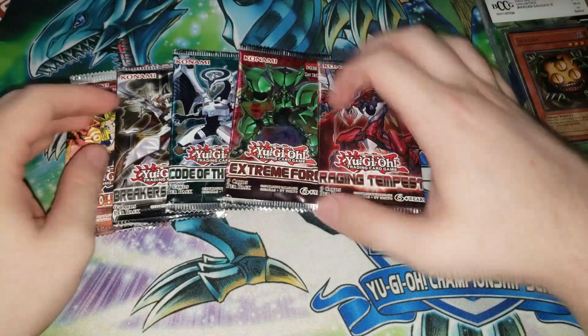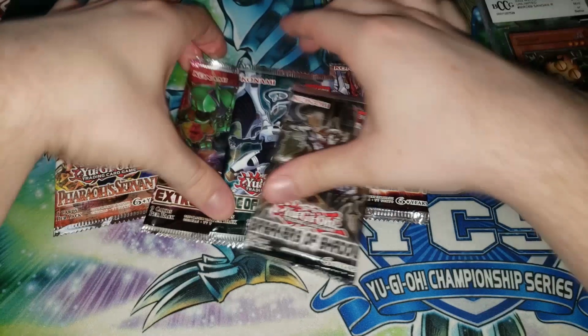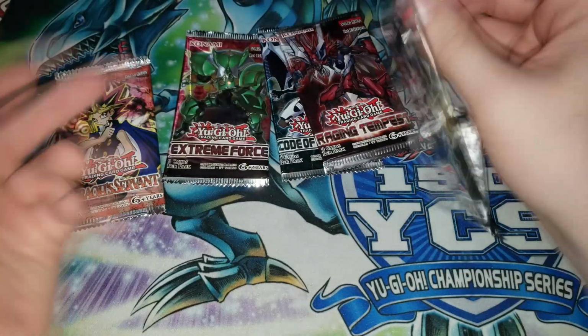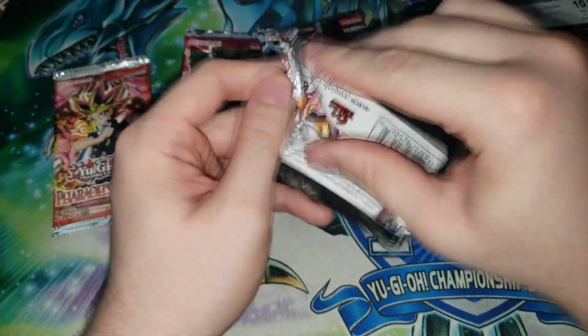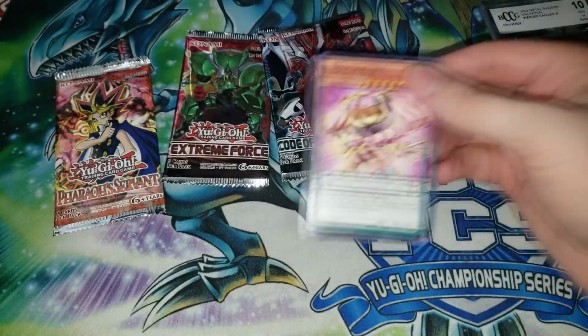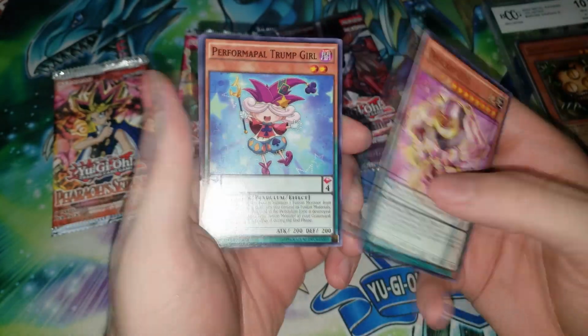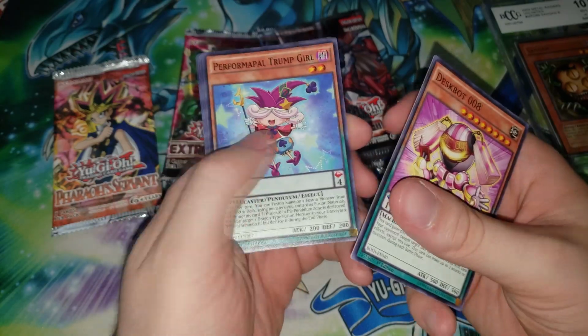Then, I guess we'll just open these in the order that they came out. So that is this, I believe. Or wait a second. No, right, it's this. Okay, perfect. So we do Breakers of Shadow. We'll do the Legacy pack last, because everyone loves those Legacy packs. So first off, we have Deskbot 008.